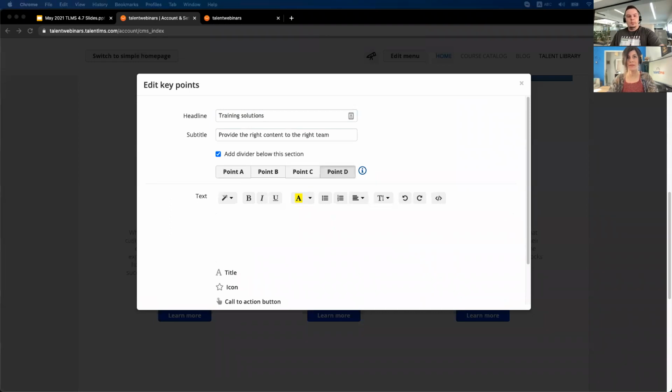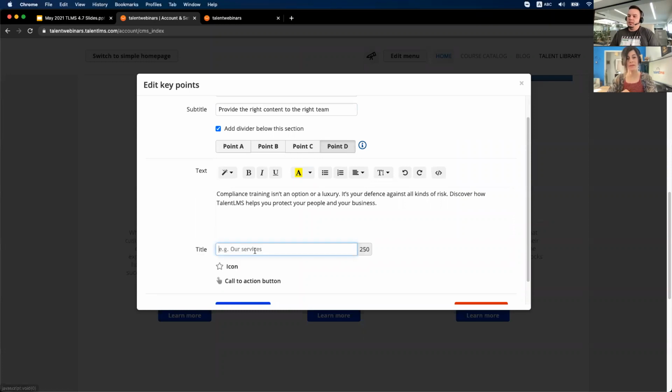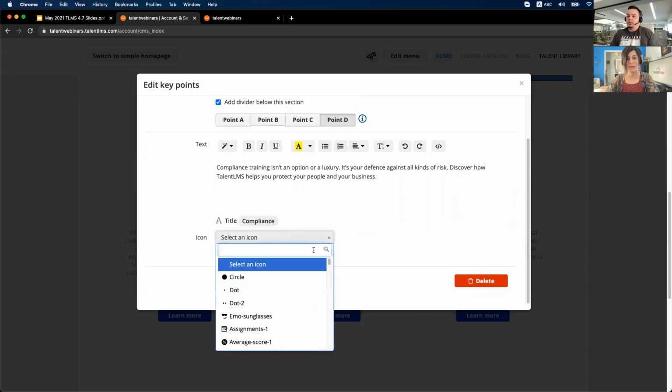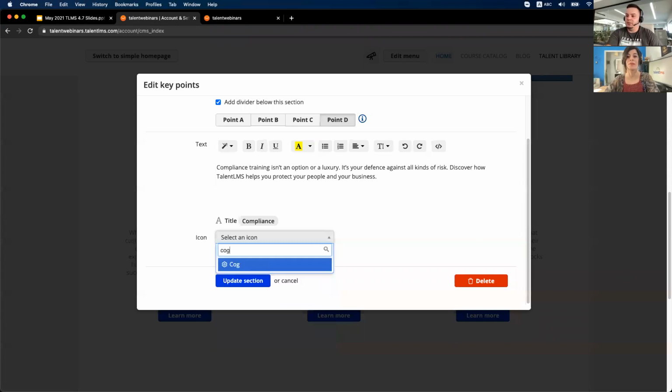And I'm copying some text and pasting it here. And then on the title of that specific point, I will just type compliance. And then in the icon, you can choose anything you want. We have a very big list from our design team for icons for every single thing. So if I want to find a cog or a gear icon, it might be quite good for compliance.